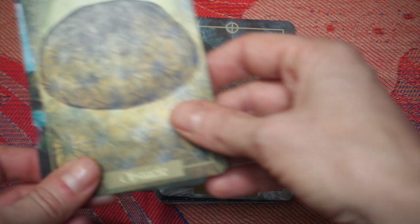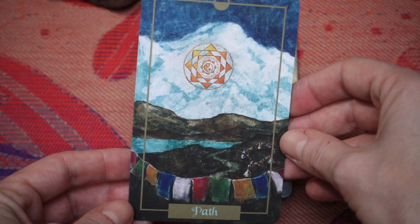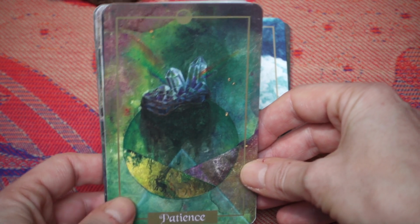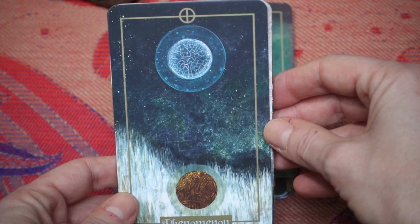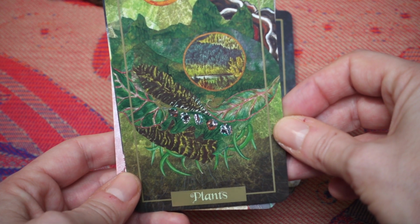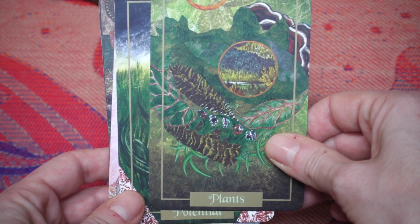So this is the mystery card. Here we have the obstacle, and here we have path. And I love that it doesn't shy from black and white, even though it's in color. Patience, you know, how long does it take for a crystal to grow? Phenomenon. So that could be an eclipse, let's say, or the interpretations are so many possibilities with oracle. Plants. Love this. The mushrooms. It could be for plant allies. It could be for eating, for diet, for including plants in your diet, for speaking to plants.